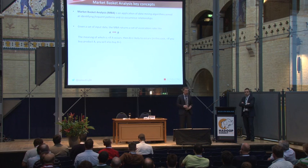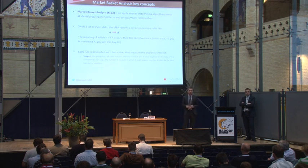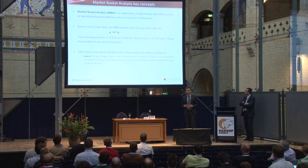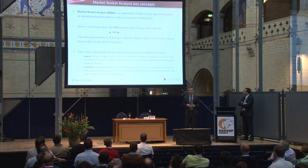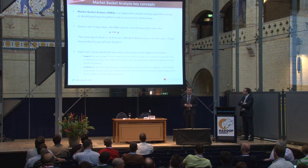Each association rule is associated with two values that measure its degree of reliability. Support is the percentage of cases in which the two events A and B occur together, divided by the total of the cases considered. Confidence, given the cases in which the item A was sold, is the percentage of these cases in which the item B is sold too.